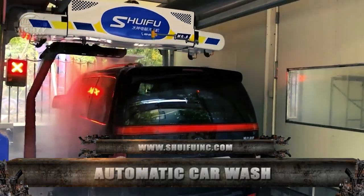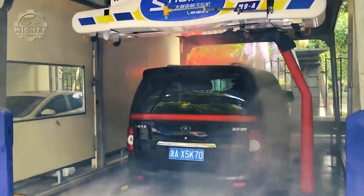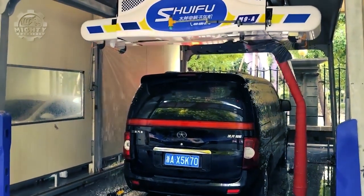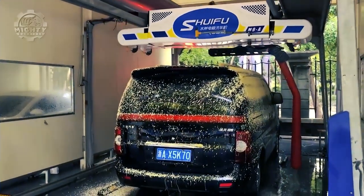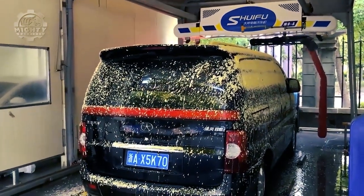Innovation and modern technology has led us to this next system, which is the automatic car wash. As the name suggests, this has an advanced intelligent detection system that allows the automatic cleaning of cars. This also means that manual labor is no longer required, since the whole process is already controlled by a computer.